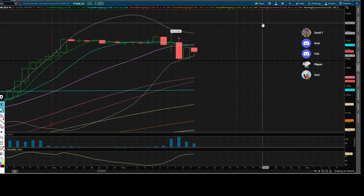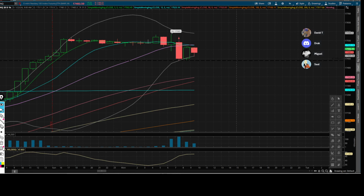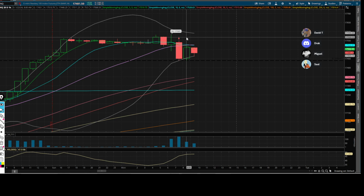Now, one thing that I was really focused on, and a level that I was focused on in Evolution Traders this morning with some of the team, was, guys, just stay patient, because patience is going to pay. What we were looking for and what I was emphasizing is let's take the opening hour. Let's see what the range is.